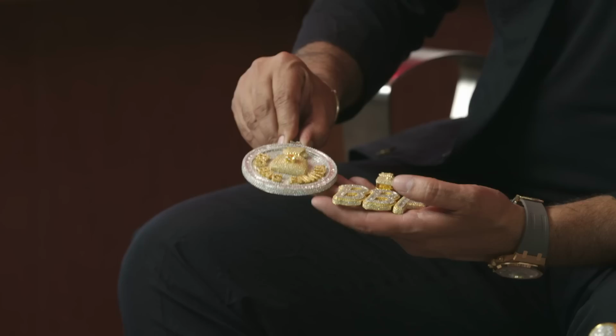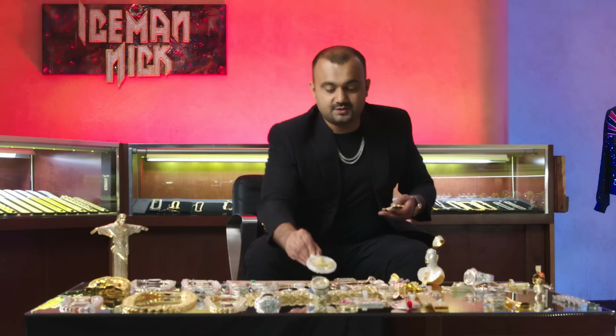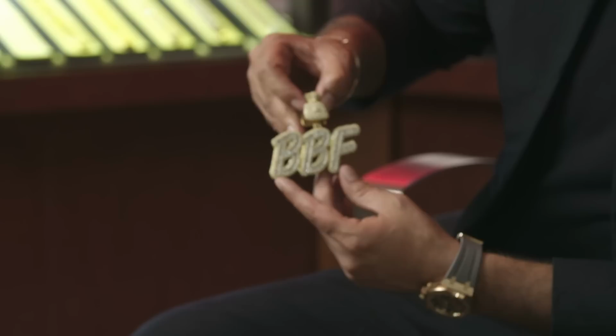BBF, Big Bag Family. I'm making 20 pieces for him. He's getting all his friends pieces, but he got the most expensive one. The rest of his friends are getting initials like this: BBF, Big Bag Family.